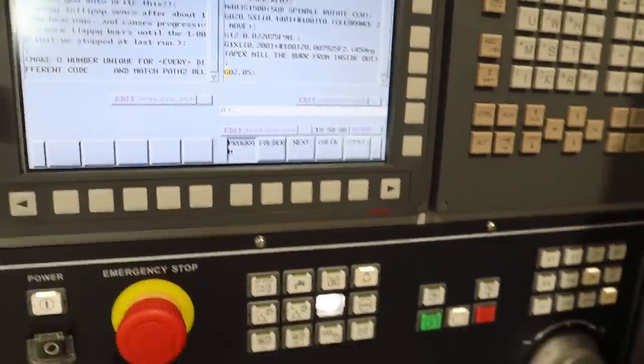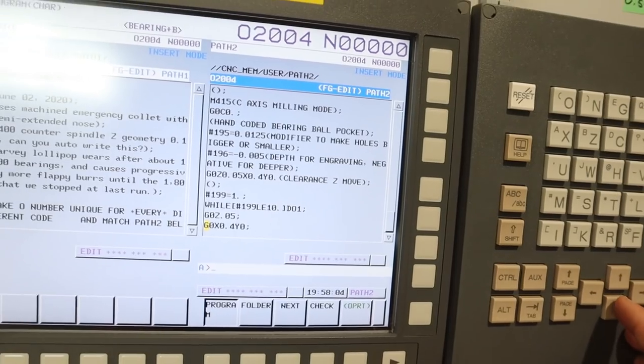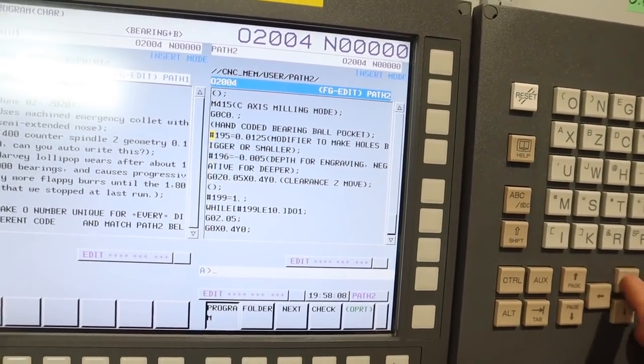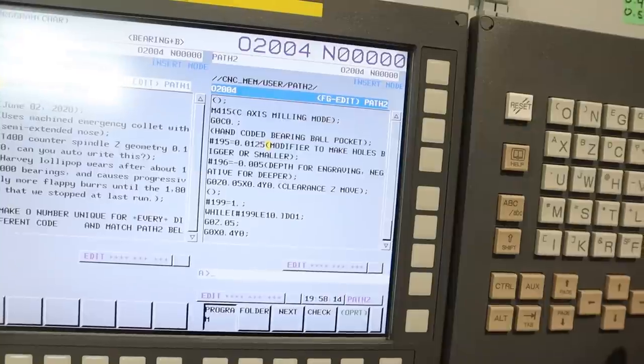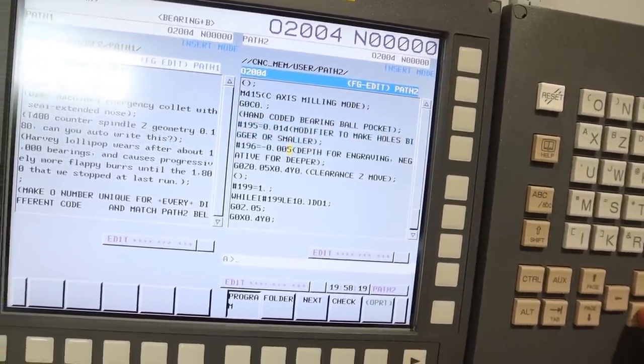That's not that exciting. What's a little bit cooler is when I go down here, I've got some variables to make the hole bigger or smaller, so I've got to do that right now. Right now it's a 125. I want to make it 135. 14. Let's make it 14.